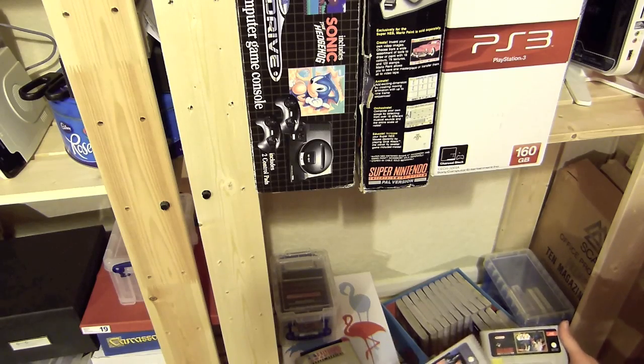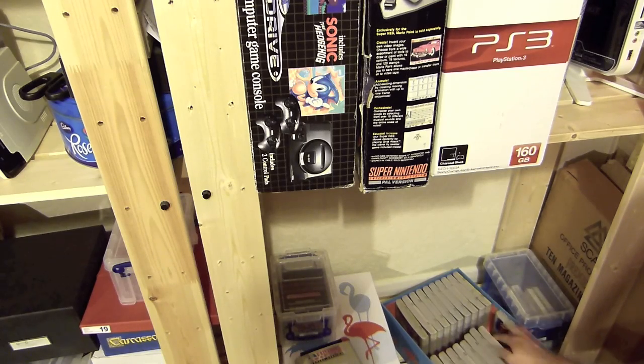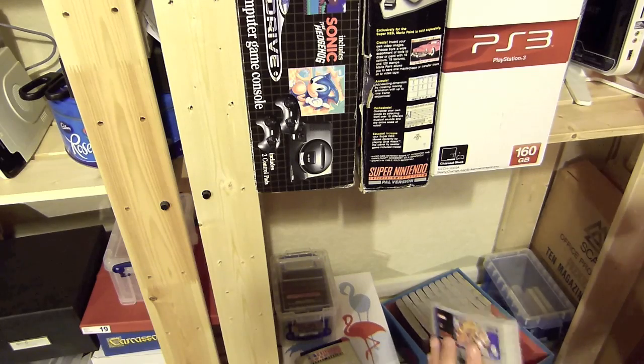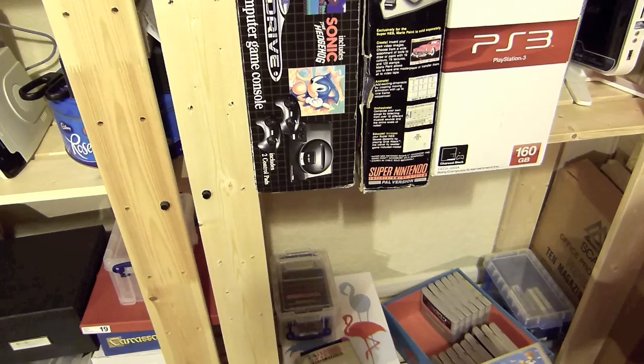Star Wing, Star Wars, Stunt Race, Illusion of Time, Super Ghouls 'n Ghosts, Super Street Fighter 2 rather. No, I'm talking rubbish, it's Street Fighter 2 Turbo. I wanted to get a different game than I had on the Mega Drive, so I got that one.